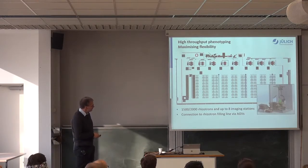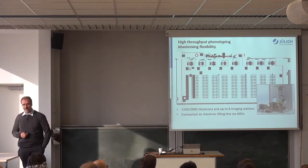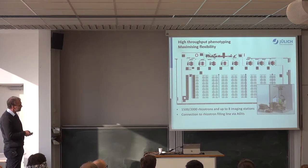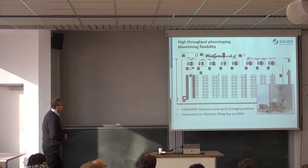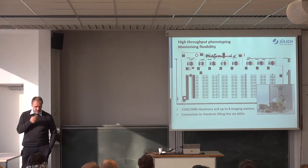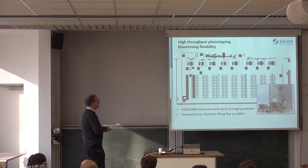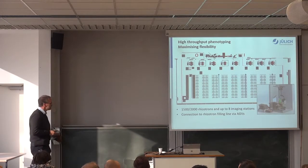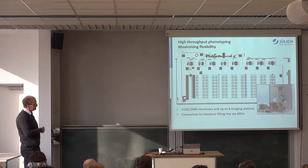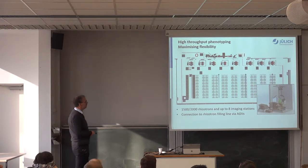The whole thing is run by these, you probably can't see it from the back, our autonomous running logistics robots. They take modules of rhizotrons and transport them to the imaging stations. They are automatically unloaded, and in the meantime the robot goes somewhere else. So it's really a logistics center. We have 5 of them, which will be running in the greenhouse until the end of the year, or hopefully they will run by the end of the year, and then they will be running much longer. So this is a system which is presently in development or setup. If you go into the greenhouse, or if you come in January, we should be able to run that thing.